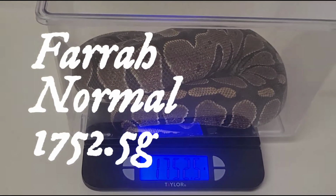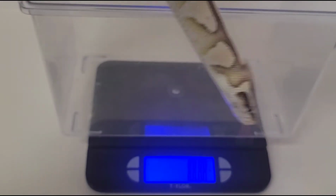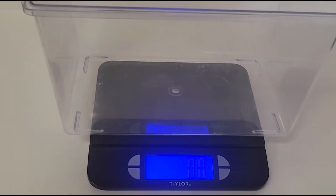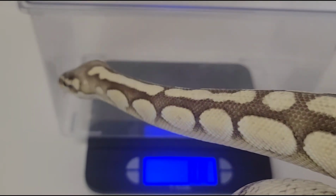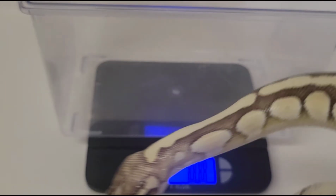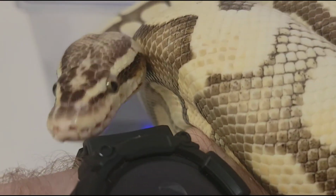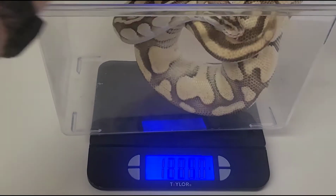Here we have a Pastel lesser female, and she is just really big. She is who I'm trying to breed this year along with Farah. I have not got a name for her yet, but there she is. Look at how beautiful she is. Alright, let's get her in there. Do a quick land, girl.